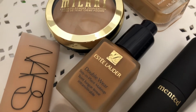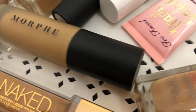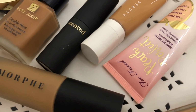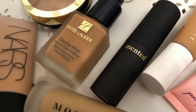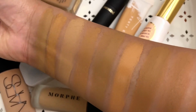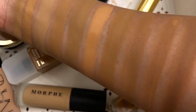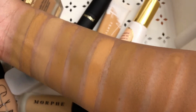To take this Morphe Filter Effect Foundation matching guide further, I decided to take several of my best foundation matches and put a comparison up, because I want to make sure that this guide is as helpful as possible. So if you're my shade twin, then you will be able to find a match here. Let's check it out. Okay, so as you can see over here, I have Estee Lauder, NARS, Fenty, Mented Cosmetics, Too Faced, and Milani. So I have a vast variety of foundations.